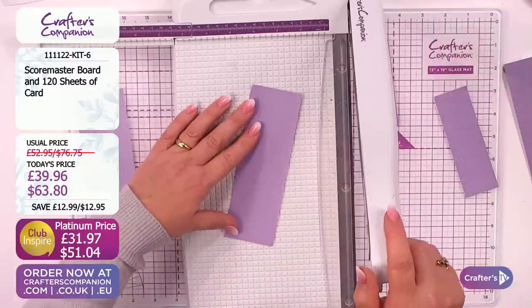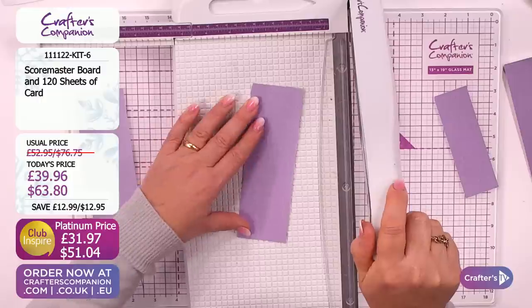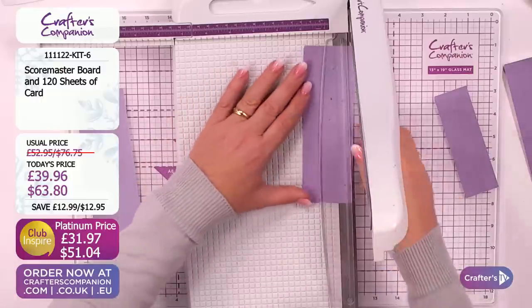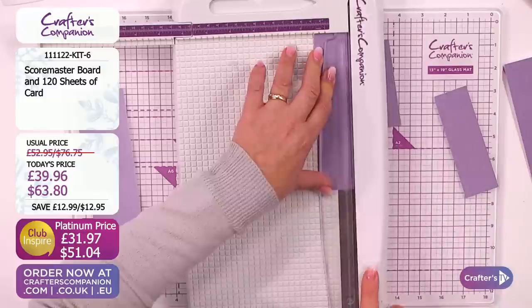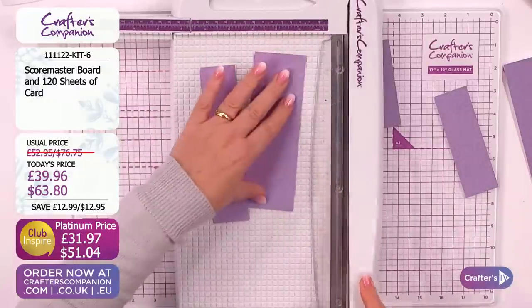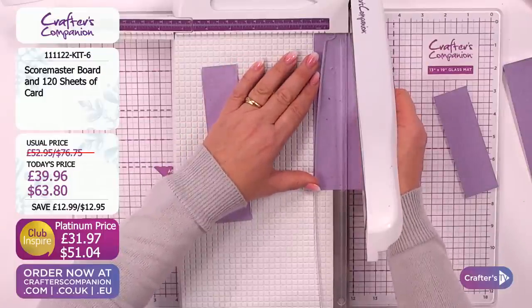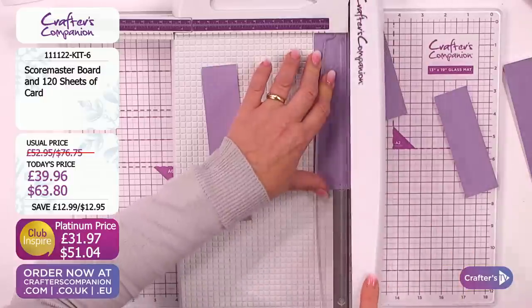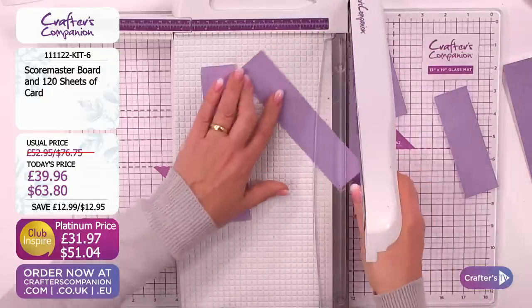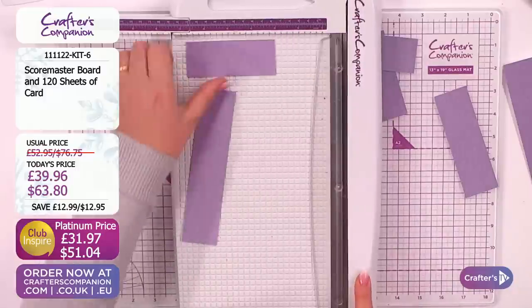So I need two pieces that are 1 1/2 by 3 3/4. These are just scrap bits that we've got left over. So okay, 1 1/2 there. Then let's do the other one to 1 1/2. Like I say, if you keep all your bits, you'll be able to really maximise how much you get out of these. 1 1/2 by 3 3/4. These are going on the centre panels.